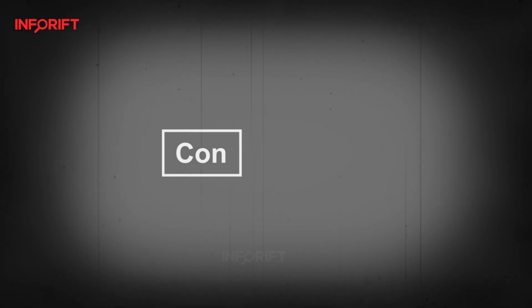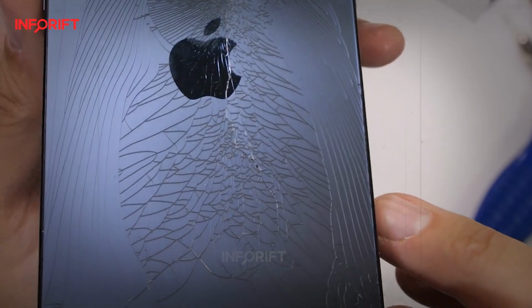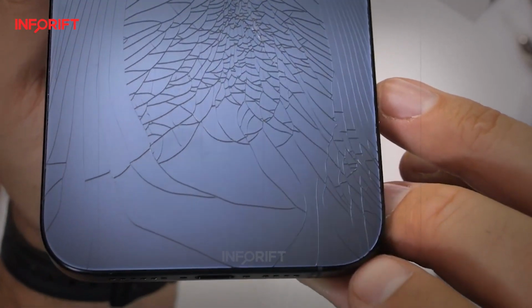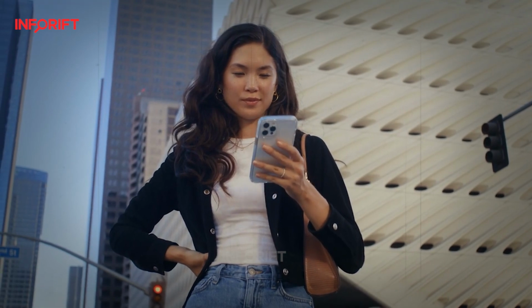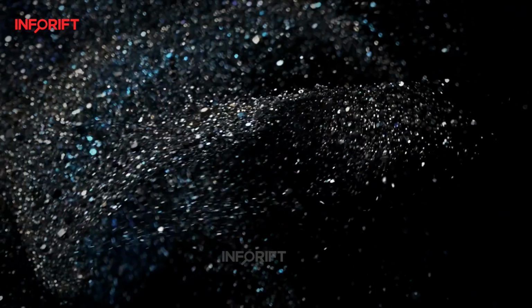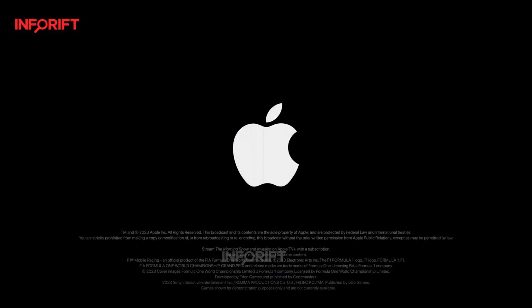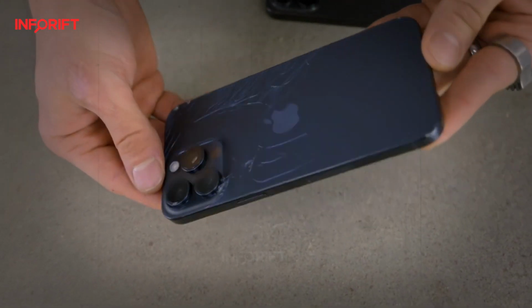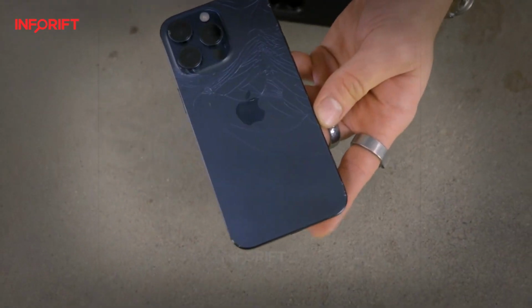Conclusion: the iPhone 15 Pro Max back crack issue is a serious problem that is affecting many users. If you are concerned about this issue, there are a few things you can do to protect your phone and prevent the back glass from cracking. Additionally, it's important to stay tuned for updates from Apple, as the company is likely working on a solution to the problem. Here are some additional things to keep in mind about the iPhone 15 Pro Max back crack issue.